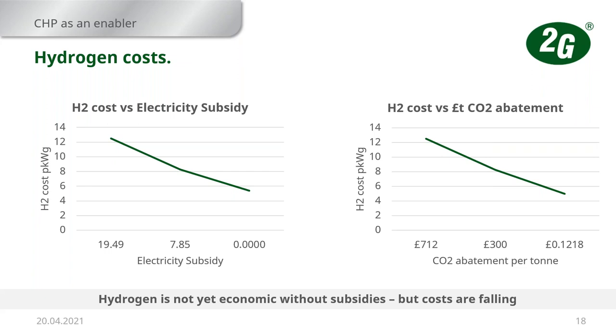These slides, I did probably about 3 years ago now, when we were starting to think about where the financials or the economics of this sat. We did some calculations based on where it was at the time and what we needed to get a break-even position. That's why it says 19.49 at the bottom. We didn't know 3 years ago if they were thinking about doing it on ROCs or something equivalent. We knew generally we could get hydrogen for about 12.5p a kilowatt.